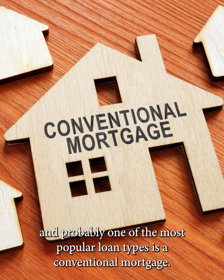Today we're going to talk about the different types of mortgages and what you have to have in order to qualify for each of those. The first, and probably one of the most popular loan types, is a conventional mortgage.